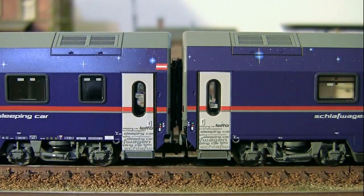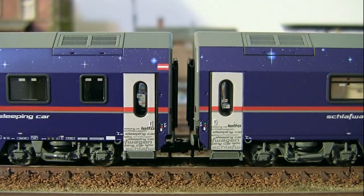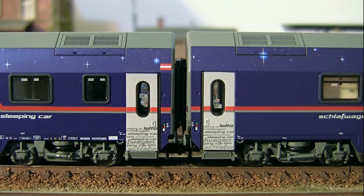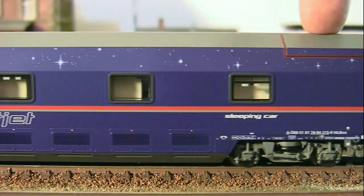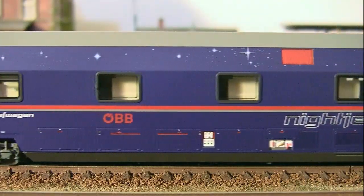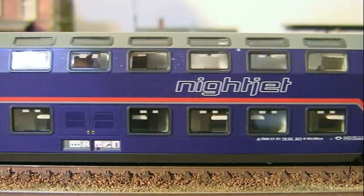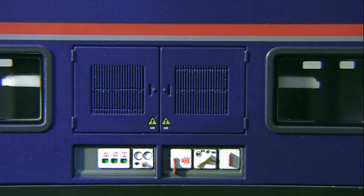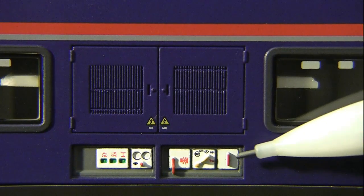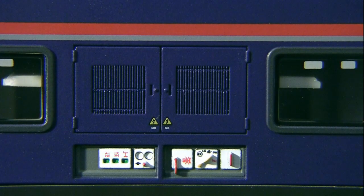The close coupling mechanism is very tight. I'm using Fleischmann couplers, and as you can see, the buffers are not touching, but the transition pieces between the cars are pretty much face to face and touching. There's a contact. There's pretty much no space. And here's the micro lens at work, just for scale. This is a 0.7 millimeter pencil.